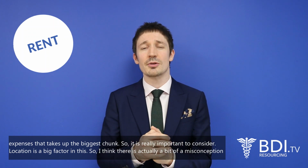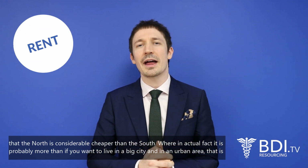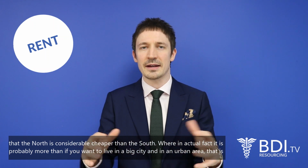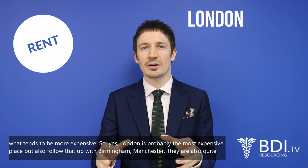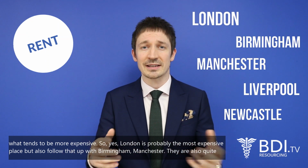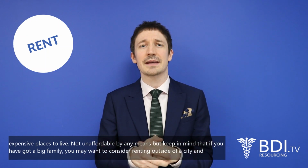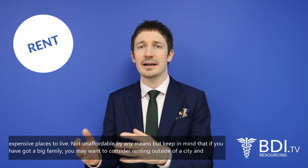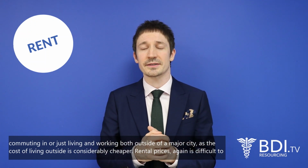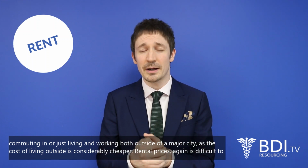Location is a big factor in this. I think there's actually a bit of a misconception that the north is considerably cheaper than the south, where in actual fact it's probably more that if you want to live in a big city and in an urban area, that's what tends to be more expensive. So yes, London is probably the most expensive place, but also follow that up with Birmingham and Manchester. They're also quite expensive places to live. Not unaffordable by any means, but keep in mind that if you've got a big family, you may want to consider renting outside of a city and commuting in, or just living and working both outside of a major city, as the cost of living outside is considerably cheaper.